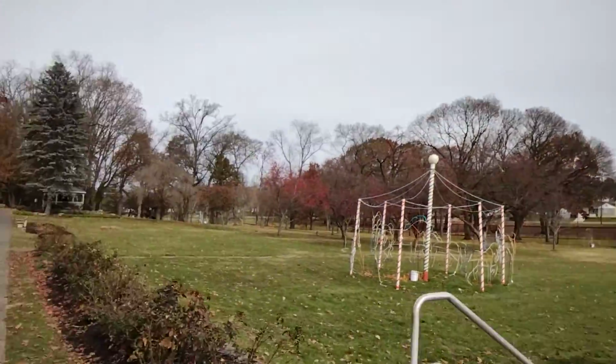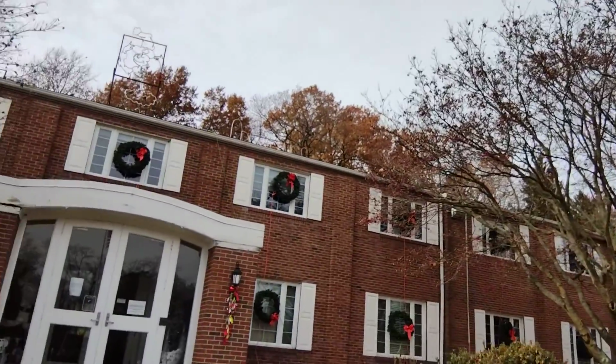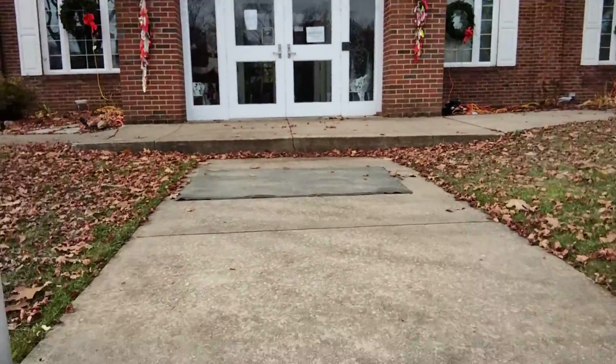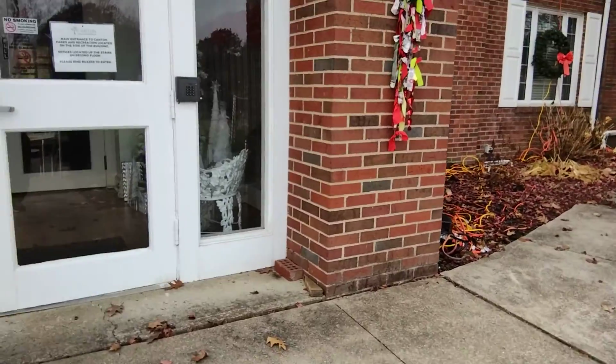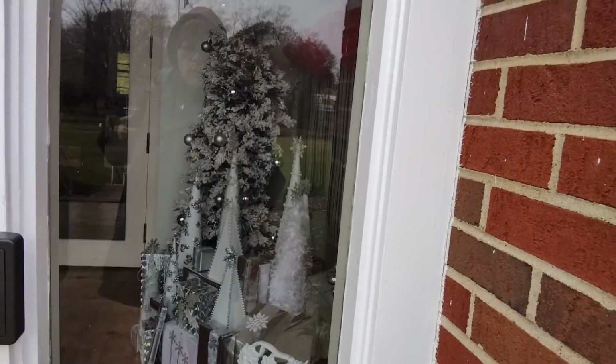Here, now here's this house up here. Just to get a shot of this. Wreaths, nice big holiday wreaths on every window. They got a Santa. Let me try to go up and see if I can look in the window here. They do have visiting hours. I think you can come up in here, but I don't know how well you can see this through the window. The tree with all these really, I mean, it's just beautiful. Look at this Santa.